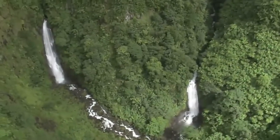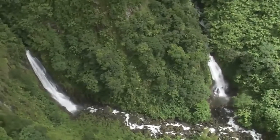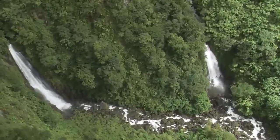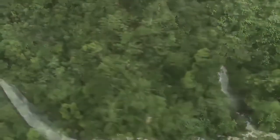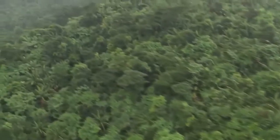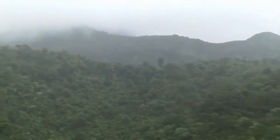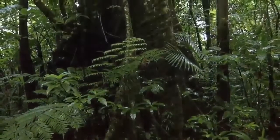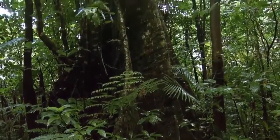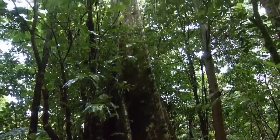Warm temperatures and abundant rainfall from the Caribbean Sea, as well as the volcanic conditions on the island, have created an island full of lush forests. Tropical rainforests full of palm trees and ferns cover most of the island. One of the trees dominating the forest is the chataigne, a tree which stands about 40 meters tall.